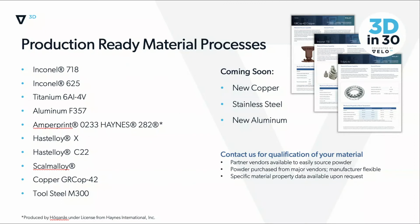And we have a plethora of materials available on our machines to date that's ever growing. Every day we seem to add a new one to this list, but fundamentally the Inconel 718 is our bread and butter alloy. We also have an Inconel 625 variant. And the titaniums and aluminums are another bread and butter alloy that have been around on our machines for a few years now.